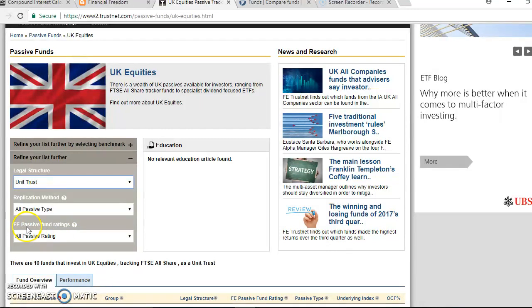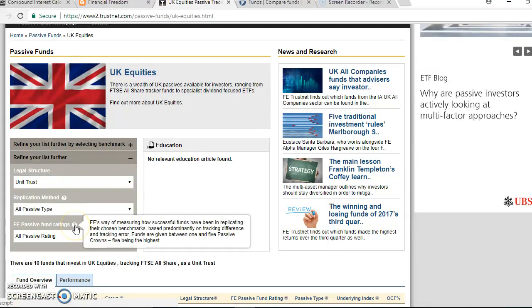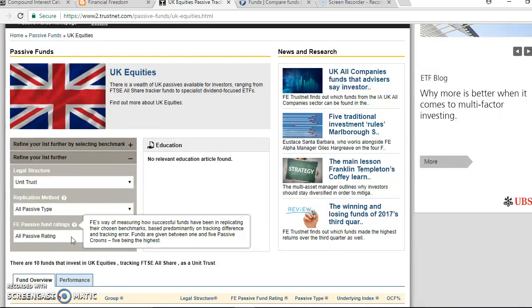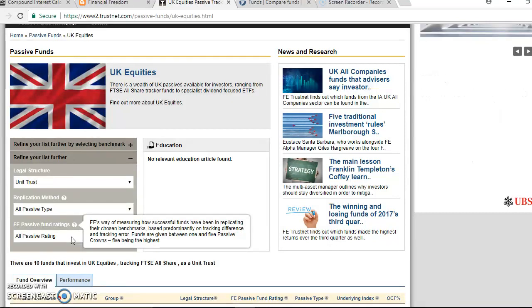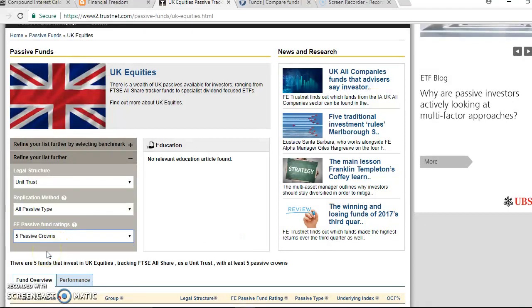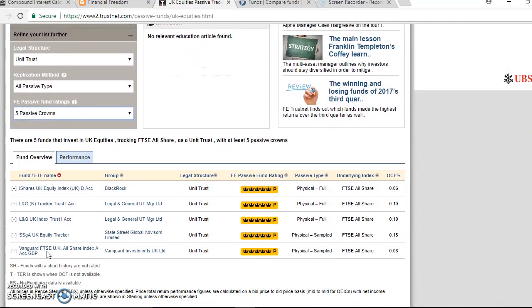So here where it says FE passive fund ratings, you click on the question mark, it says FE's way of measuring how successful funds have been in replicating their chosen benchmarks, based predominantly on tracking difference and tracking error. Funds are given between 1 and 5 passive crowns, 5 being the highest. So we want to click on 5 passive crowns there. And now, for me today, it's come up with 5 funds that we can choose from.